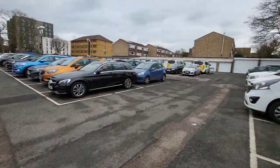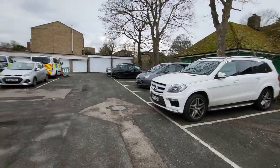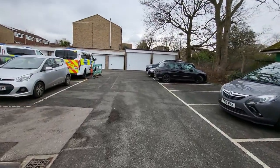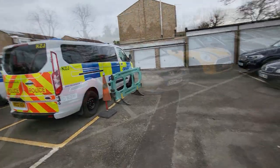There's quite a few police vehicles here, guys, that I can sort of have a look around. Interesting. And then there's tons of personal vehicles as well. Right, good load of them. So, we'll see. We'll see what happens.